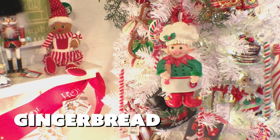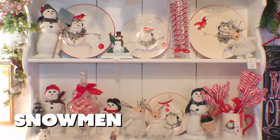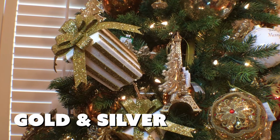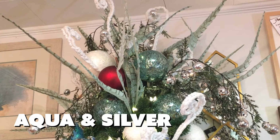Now, whether your look is gingerbread, maybe you like the snowmen. How about a dog and cat tree for our pets to honor them? Maybe it's just gold and silver or all white. But we've got all those looks, and this year the new fashion statement is going to be aqua and silver.